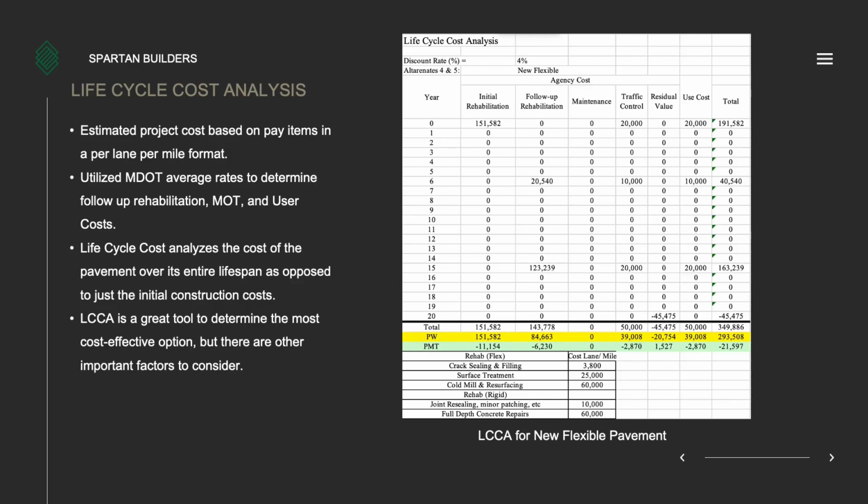This was then utilized in tandem with the MDOT average rates for follow-up rehabilitations, maintaining traffic costs, and user costs to essentially summarize how much the pavement would cost over its entire lifespan. This is good because it's not just the initial construction cost, it looks at it as a whole in its entirety. This is a great tool, but it is not the end-all be-all. There are other important factors related to feasibility and practicality that are important to consider.